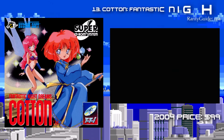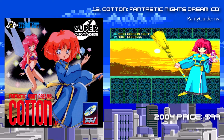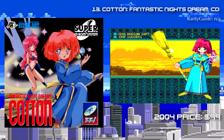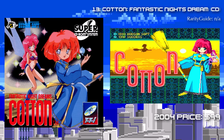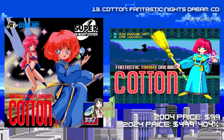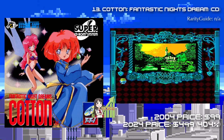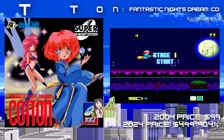Another true classic, Cotton Fantastic Knight's Dream, a great kind of cute-em-up shooter for the TurboGrafx-CD. This game is a relatively rare game, and back in 2004 it was going for $99. But today, if you wanted to get a copy of Cotton, you'd have to spend about $499, which is a 404% increase in value for this fantastic game.